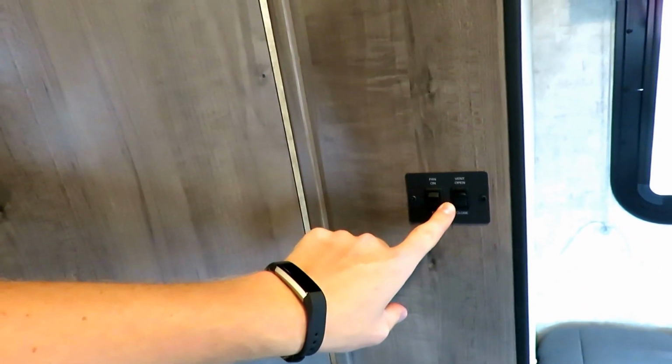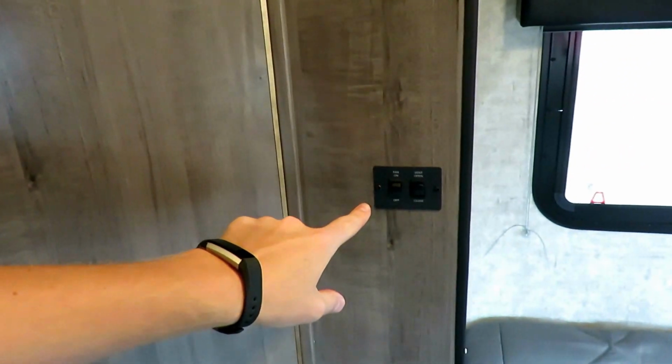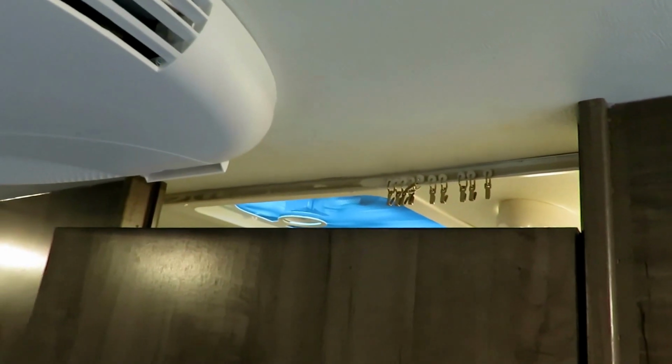A neat thing, though, something I really like what they did, is you can open and close the bathroom vent and turn the fan off and on from bed. If you wake up at night and you just want some extra airflow, you're sweating a little bit, open the vent, turn it on. You don't even have to put on pants to open this thing up. And that is why the bathroom door is slotted to allow airflow there.